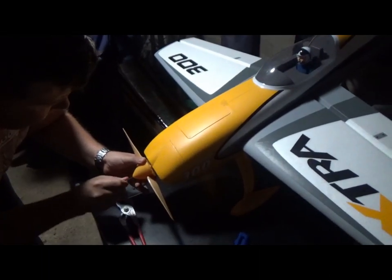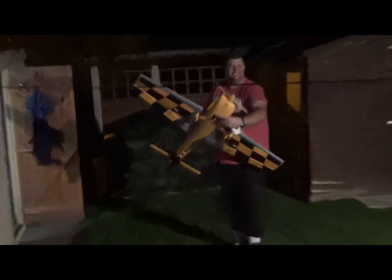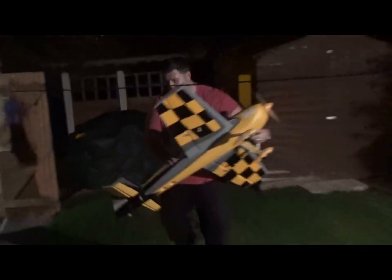Whoosh. Wait, hold it up, Phil. Put it up here, mate. Look at that. Woohoo! Yeah, boy. I don't know if it's dog shit either, mate. Stick on the concrete. Let's play chess. I love the checks.